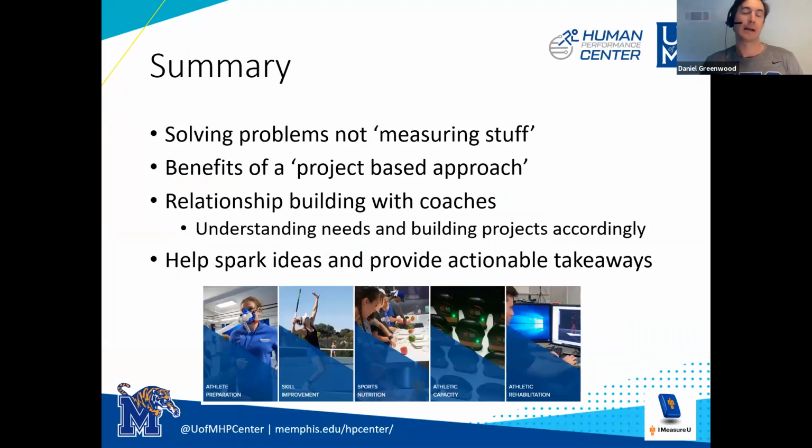So, that's me. That's what the Human Performance Center is doing at the moment. And I guess I wanted to summarize today's presentation by talking about how our goal was not to measure stuff at any point in time. Our goal was always to have that problem at the front end of everything we did. And I think that's a really important feature of applied sports science, that when you're just measuring stuff, you lead yourself down a dead end in terms of trying to find answers within a haystack of data. But you also become the sensor guy, or the GPS guy or girl, or the force plate dude, where if you're solving problems, you're actually the problem solver guy.